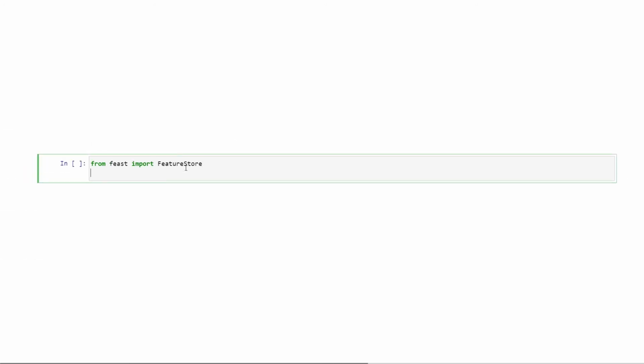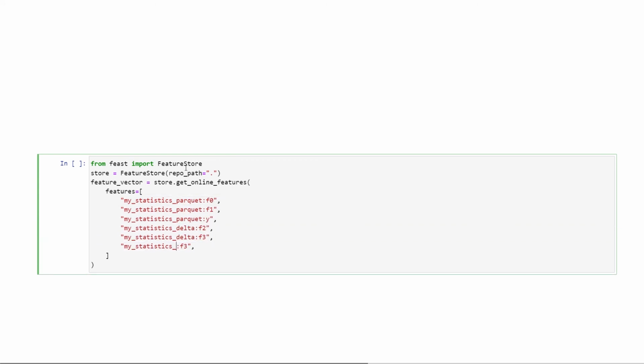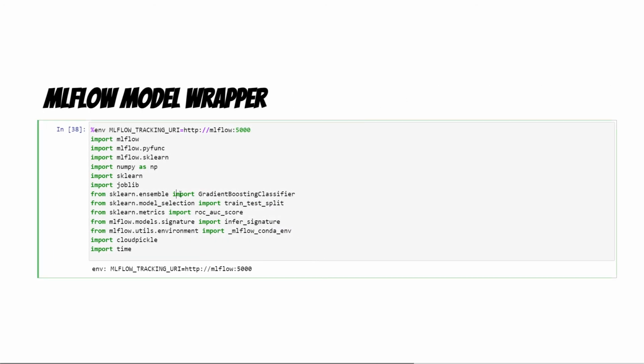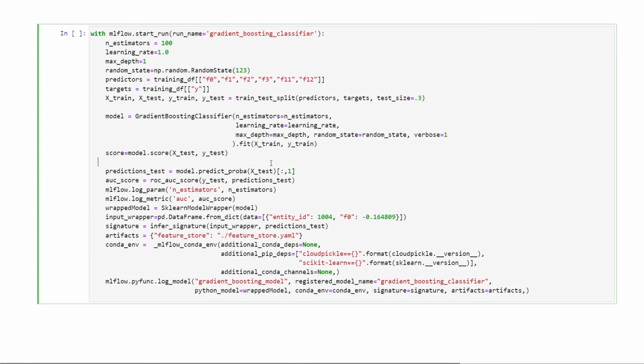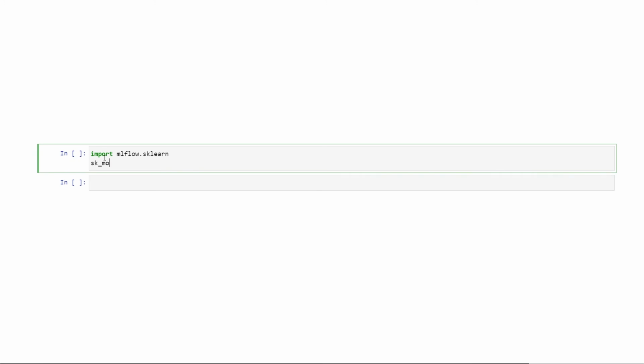After materialization, we can fetch selected features from the online store. Now we can train the model. We'll use the gradient boosting classifier algorithm to train the model and log it to MLflow. And now we can load the model and prepare some predictions.